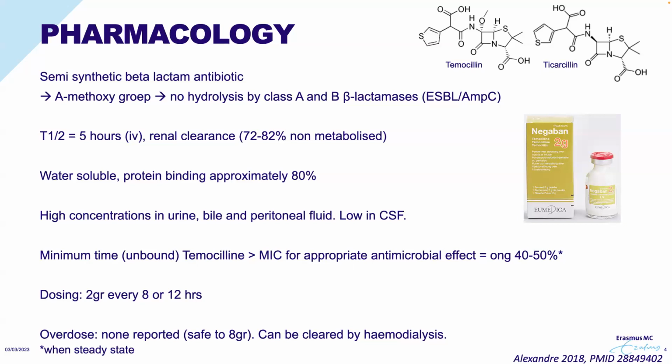The half-life of this drug is about 5 hours when given intravenously, and it's cleared mostly by renal clearance, and between 72 to 82% is non-metabolized, which makes it potentially a good drug for urinary tract infections. It's water soluble, and there's protein binding of approximately 80%. Like already mentioned, there are high concentrations in urine, bile, and peritoneal fluid. It's low in cerebrospinal fluid, and the minimum time unbound Temocillin should be above MIC for an appropriate antimicrobial effect is about 40 to 50%.